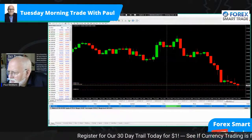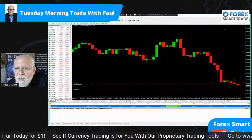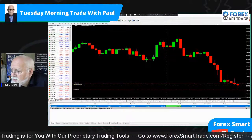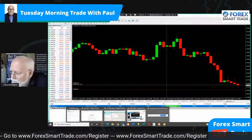Does the double cross have to appear in the current candle period? The double cross, no, it doesn't. Does not have to be there. If it occurred the previous period and everything is still going up, that's okay.